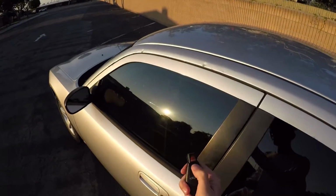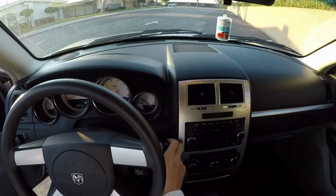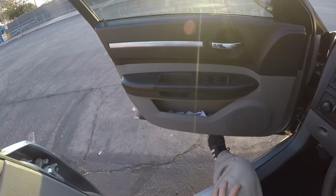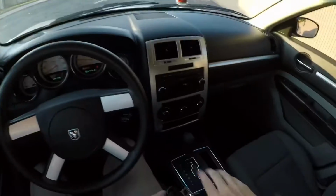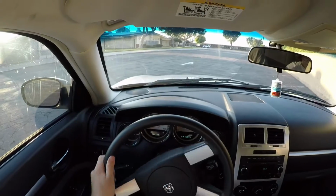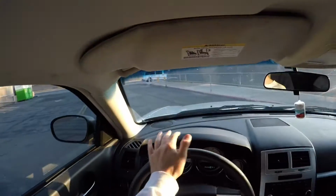So here I have the key, unlock. All right, we're gonna get in. We're actually gonna leave the door open. I wanna see what the startup is like. So foot on the brake, I'm gonna put the key in, it knows the door's open, here we go. All right, 2.7 liter V6. All right, we're gonna close the door, seatbelt on. All right, into drive, here we go. Very light power steering right off the start, but we'll see how it takes off on the road.